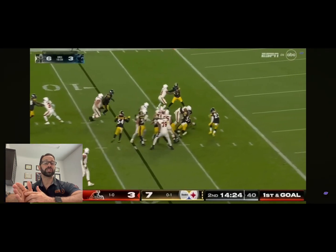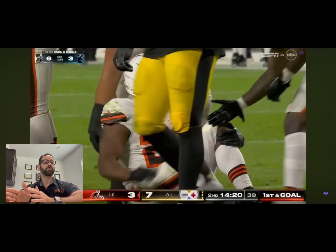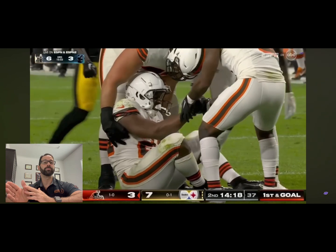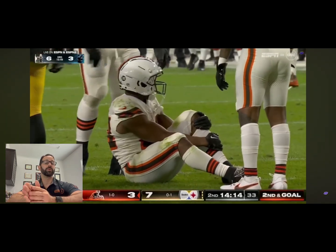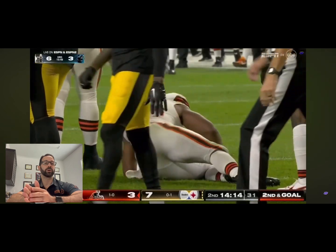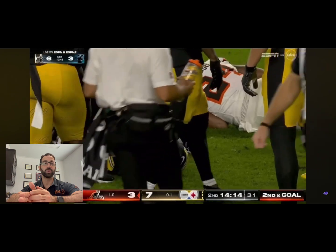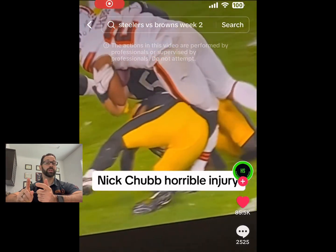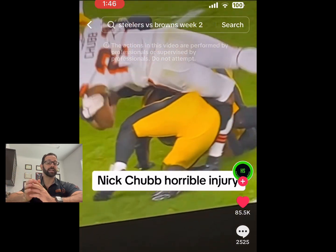Nick Chubb actually had a knee dislocation, which tends to be a multi-ligamentous injury, back when he was in college at the University of Georgia. Terrible seeing this injury happen to him again. This was another multi-ligamentous injury. He has already had one surgery, and the injured areas that I am aware of are that he re-tore his ACL. He also injured the medial capsule on the inside of the knee.